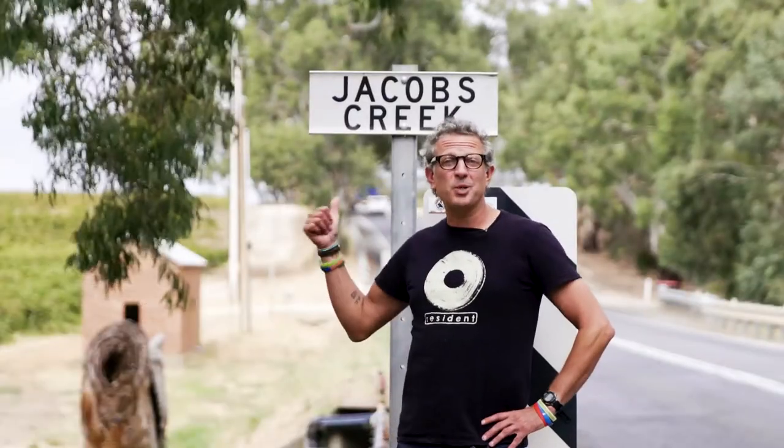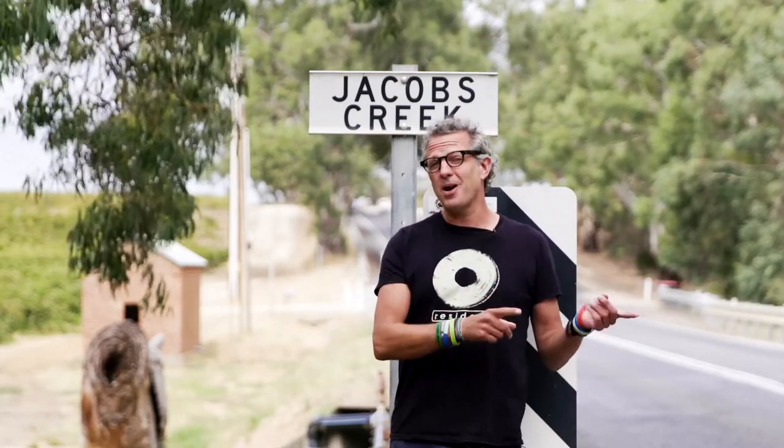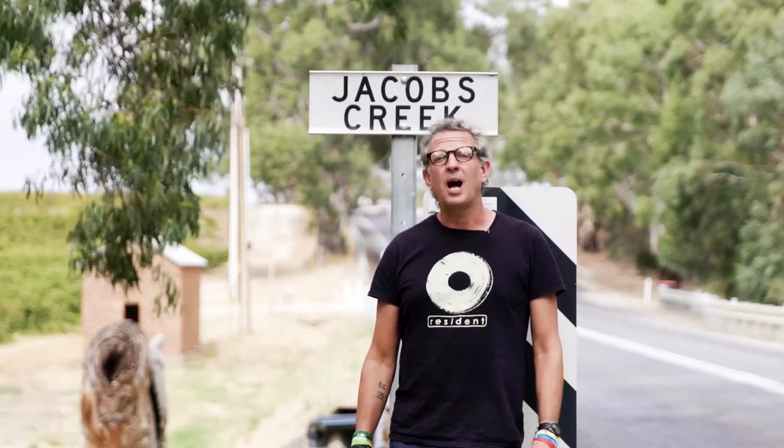I'm standing above the actual Jacobs Creek itself, and the sign comes and goes depending on the frequency of souvenir hunters. Right across the road is the Jacobs Creek Visitor Centre, the Barossa's busiest cellar door. And we've come here to go behind the scenes of this famous brand and uncover the stories and secrets behind Jacobs Creek.